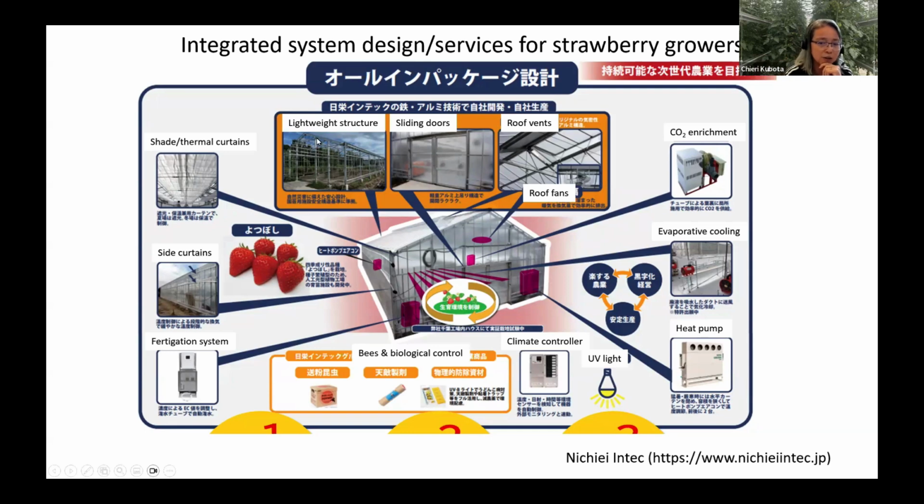So this is basically the greenhouse structure side, venting system, things like that, curtain technologies, fertigation system, CO2 enrichment, and evaporative cooling. The picture shows quite interesting. This looks like more localized evaporative cooling rather than entire greenhouse evaporative cooling. Heat pump to reduce the fossil fuel for the heating. UV light for disease management, I think, not pest management, disease management, climate controller, and then biological control agent. So the materials are also provided by this one company. So just one stop and you get everything. It's an integrated system design. So I think it's quite helpful for someone who doesn't know anything about technologies, but wants an all-in-one package.